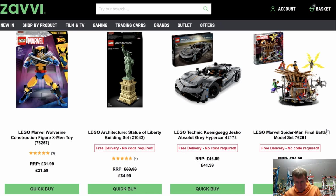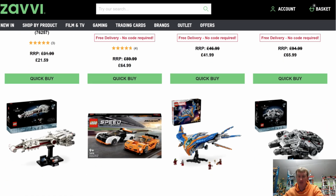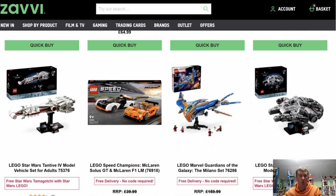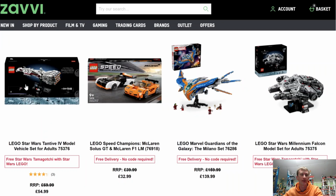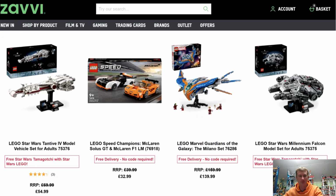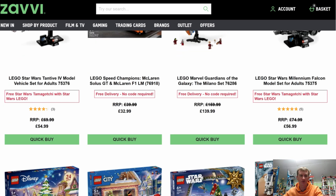That is a fantastic price for the final battle, 94 down to 65. The minifigures are fantastic in that set. Yes, that is brand new, and it has just come out, and it's already down to 140 from 160 for the Guardians of the Galaxy thing. The Star Wars display stuff, well, they went straight into the Zavvi before they even got released in a sale. 74 to 56, 69 to 54 for the thruster one, so the Tante, whatever it is. And then again, you've got the smaller slab from 74 to 56.